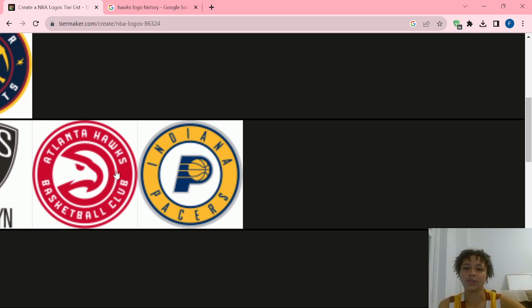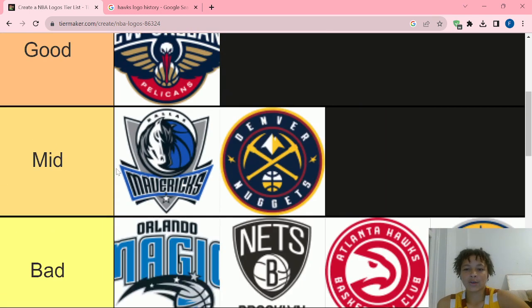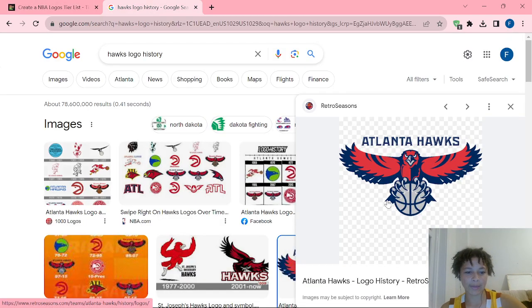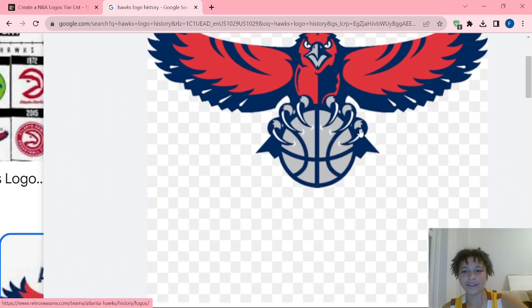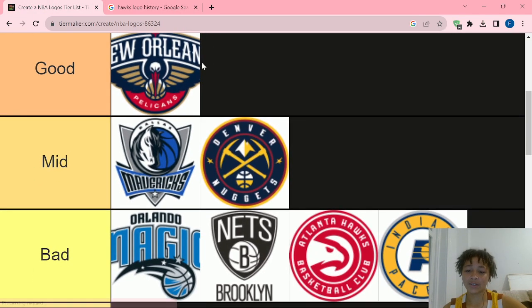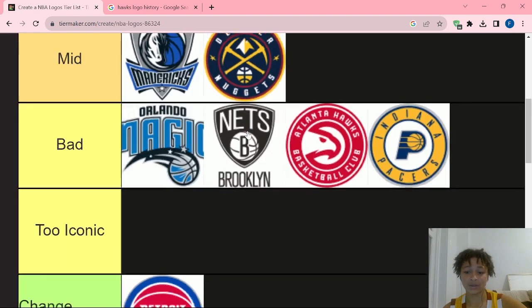It looks like Winthrop's logo, the college, which, why do you want to look like a college logo? You want to look like a real bird, a real fierce bird like we have right here, that's grabbing the basketball, basically ripping it. You can see the indent. But it's just not good enough. Pelicans is easily the best so far in my opinion.